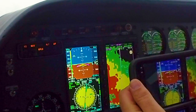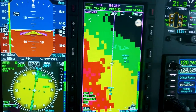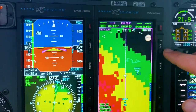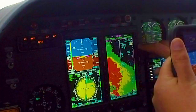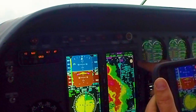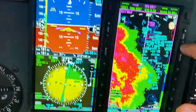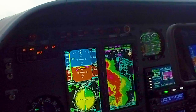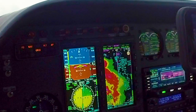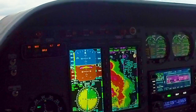Now, I'll try to get it here in a visible format. You see here, that's what we're dealing with, and that is zoomed into a 20-mile radius. If we zoom out more, you'll see that this is a pretty significant weather system, but it's not supposed to come our way. It's actually going more south than we are.